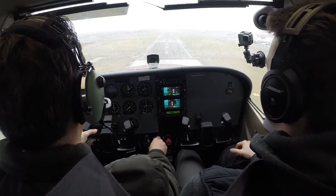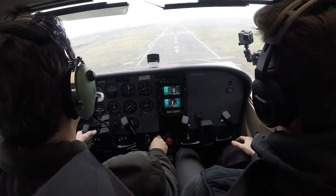5204 Victor, Republic Tower, hold short runway 14. Hold short 14, 5204 Victor.